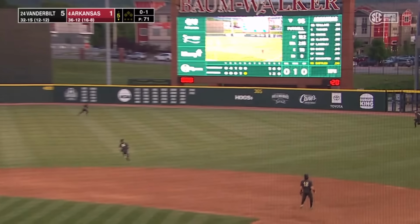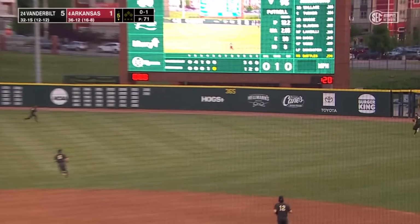Battles sprays one to the gap in right center field. Jones on the move, won't get there. That ball takes a bounce and kicks up off the fence, and Battles will cruise to second base with a leadoff double. And courtesy of the long ball, Turner's going to be carved up quickly.